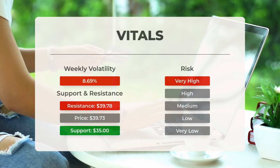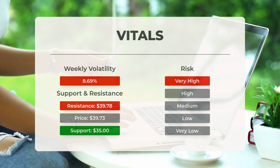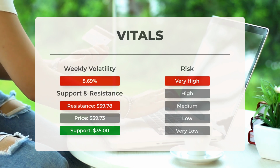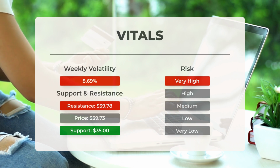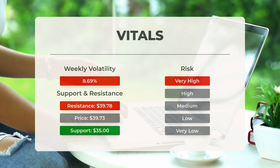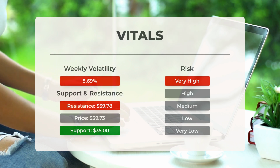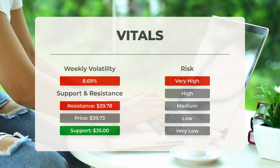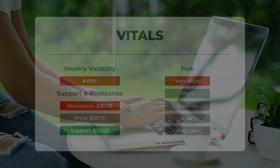Should this level give way, the next support from accumulated volume will be found at $34.96, followed by $31.46. This ETF tends to experience significant movement during the day, indicating high volatility. With a notably large prediction interval from the Bollinger Band, it is classified as having very high risk. Over the past day, the ETF fluctuated by $2.16, which represents a change of 5.67%. In the last week, the ETF exhibited an average daily volatility of 8.69%.